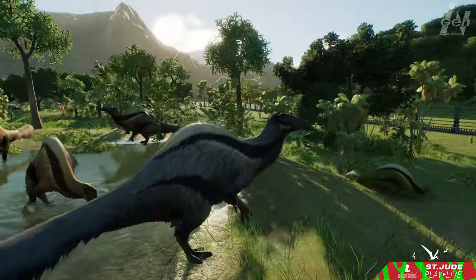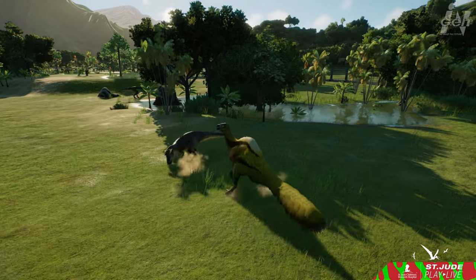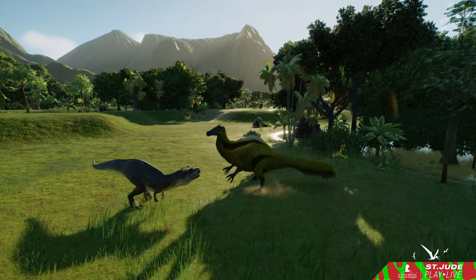If you'd like to keep learning more about Deinocheirus, then this video will feature a complete paleontological profile of the terrible hand in an attempt to recreate its environment in the game Jurassic World Evolution 2.